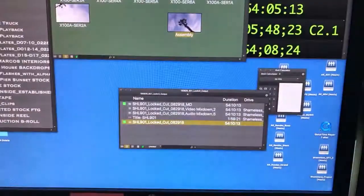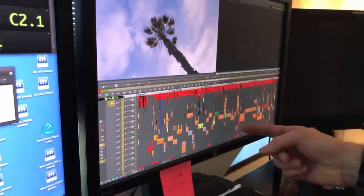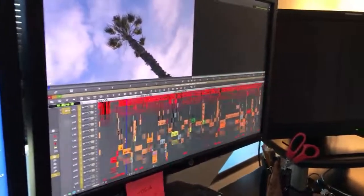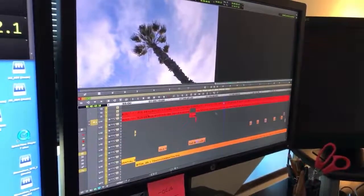Can we spin this around here? Let's show them the timeline. I will move the camera over to this monitor. There you go. This is what the timeline looks like. Let me see if I can bring that so you can talk better and they can see better. How's that? Okay, go for it.